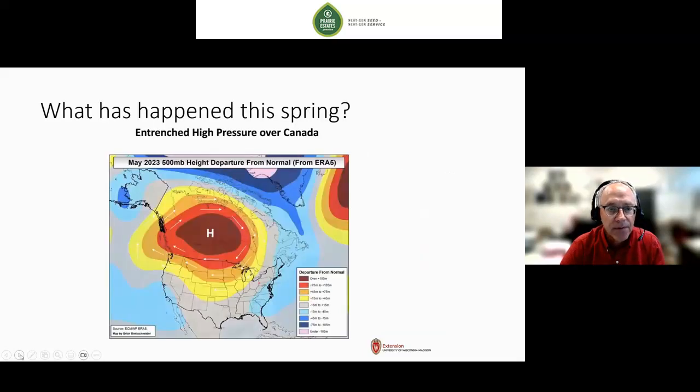So what happened this spring, I think, was this big high pressure system in Canada. We had very dry weather and very low humidity, which was kind of crazy going into June, with humidities in the 30s and the 20s. But this big high pressure system just would not move out of the way, and that's what kept that nice, clear, dry weather coming.